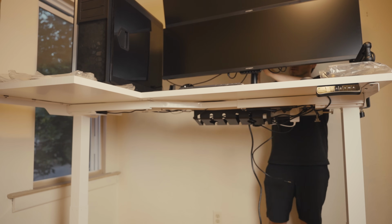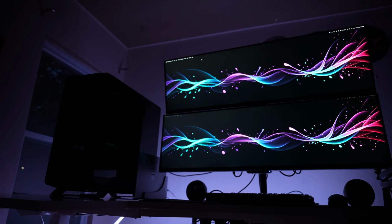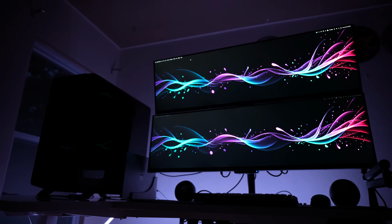And with the sun setting on the first day of the build, it was looking so good. The RGB lights with the dual stack ultrawides really set the vibes in this room.